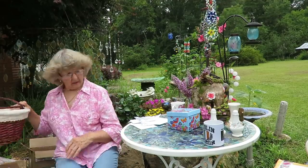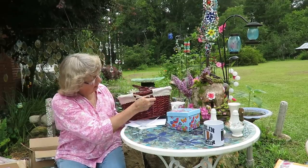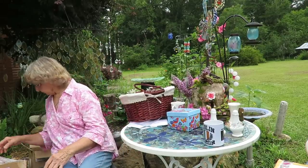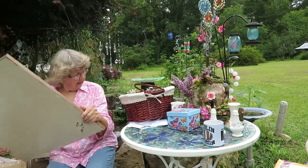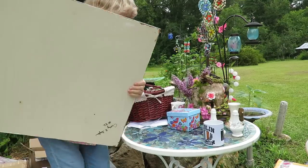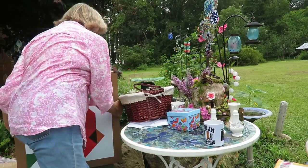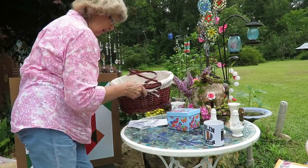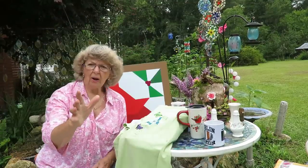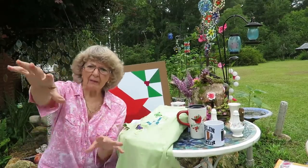Y'all, I'm just, I know one thing, I must go in the house. I must. I wished I could put this up somewhere, but I don't think I can. Y'all, it is raining. I have got to stop. It's raining. My camera is getting wet.